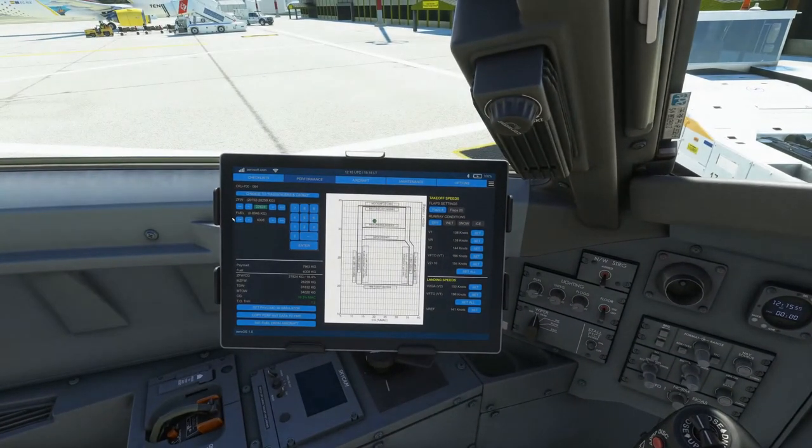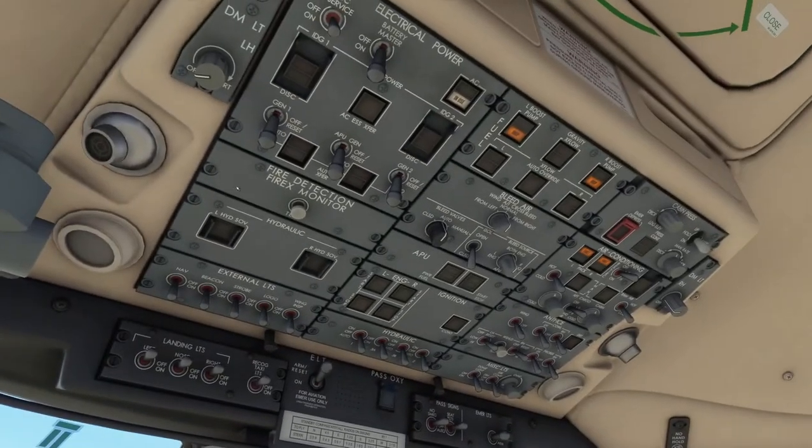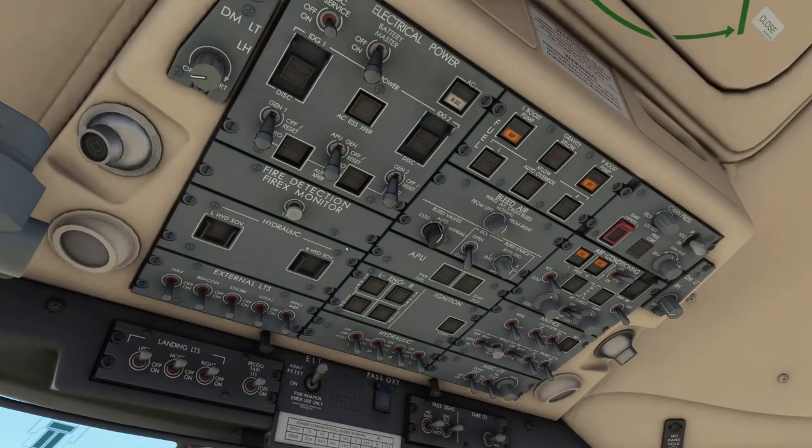So what we need to do now, basically, is just go through our flows. All right, so we're going to take it from the top. Electrical power, battery master is on, and these are dark and guarded. All the gens are down. That's dark and guarded. Fire monitor, we've got to do a test.